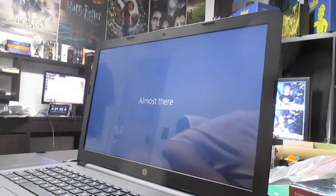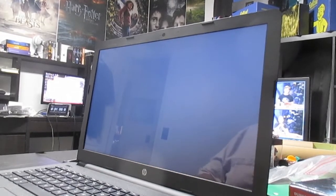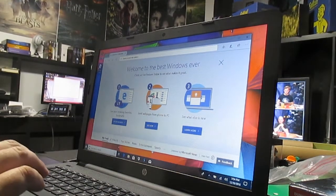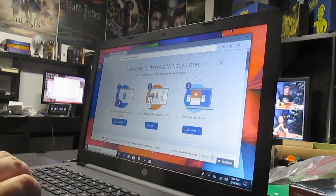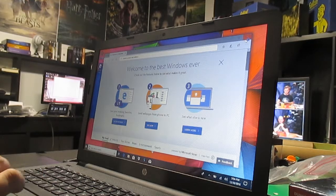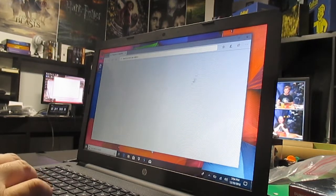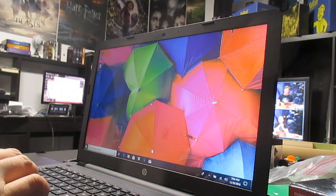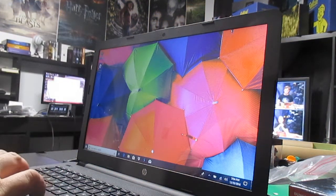It's almost there. We're getting close. Oh boy. Hey. Welcome to the best Windows ever. What is this? This Edge? Yeah, no. We won't be using Edge. I would rather use Internet Explorer. Why are you umbrellas? You won't be umbrellas for long.